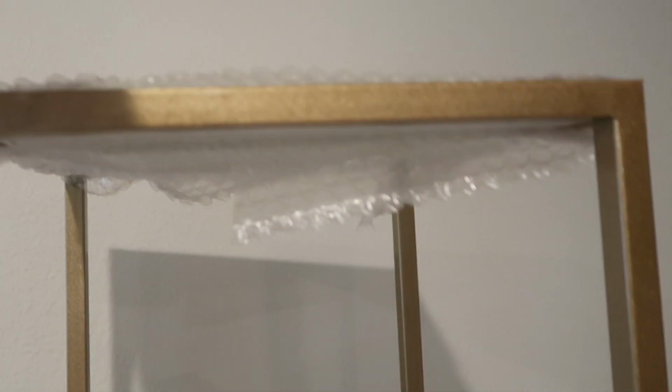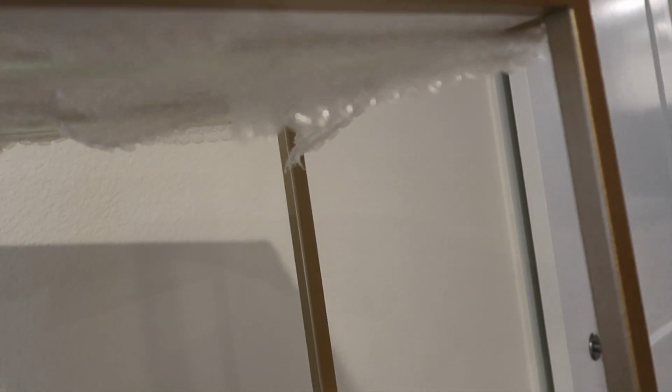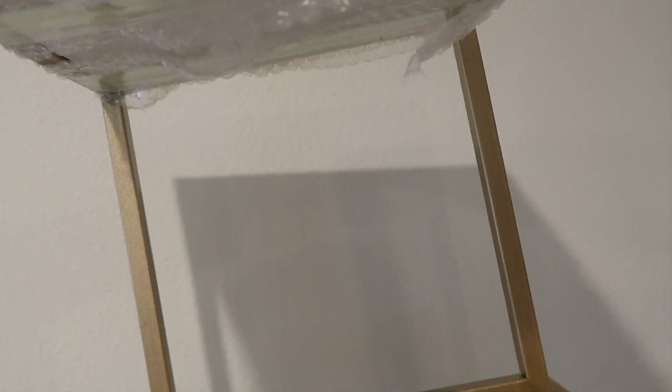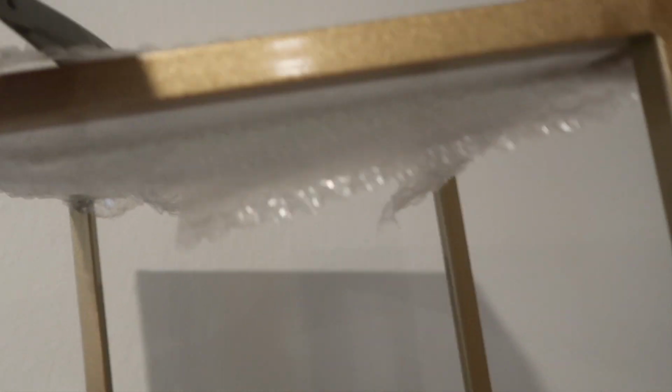Y'all, Cam is popping these little things. Y'all, my tripod stand broke, so I have to get another one. I think I told y'all about what happened. Dion had broken it. So I'm really impressed with this. Thank you, Homary, so much.